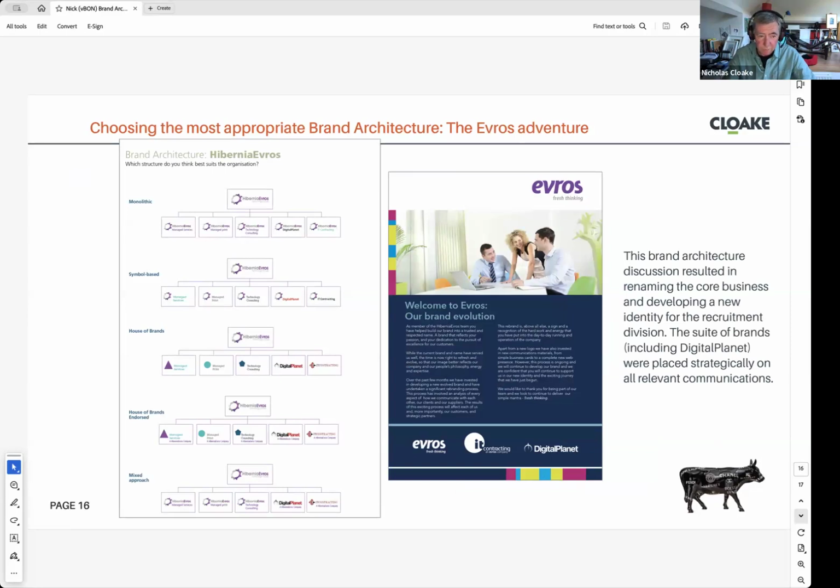Evros. When we met Evros, they were called Hibernia Evros, and they're a tech company. And we said, you sound like an insurance company. There's too many companies called Hibernia. Why don't you just use the word Evros? And they were saying, no, I can't do that. But after a long discussion, and we showed them this brand architecture where, again, you had monolithic, symbol-based, house of brands. So they own Digital Planet and a thing called IT Contracting. House of brands endorsed, where they said it was part of the group. And then, again, a mixed approach. So we ended up convincing him to change the name to Evros, that Evros was a great name.